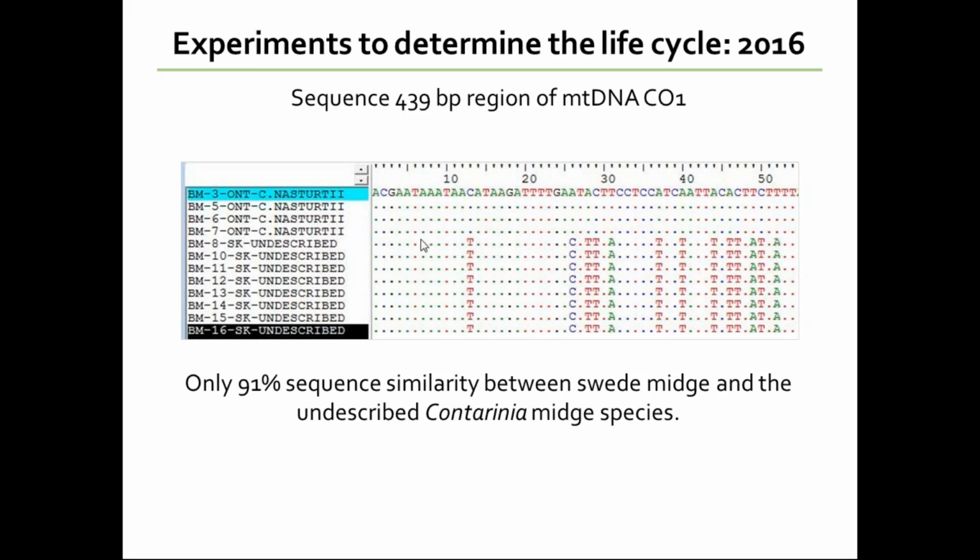Anytime there's just a dot, that means it was the same base pair, same sequence. But if there's a change in letter, it shows up here, and you can see that all the Saskatchewan midges have several different changes in their sequence compared to swede midge. In fact, if you compare the whole length, there's only about 91% sequence similarity between swede midge and the midge that we found here in Saskatchewan. And if you're really into DNA barcoding, depending on who you ask, you need about 98 to 100% sequence similarity to be considered the same species. So these would not be considered the same species based off of DNA barcoding.